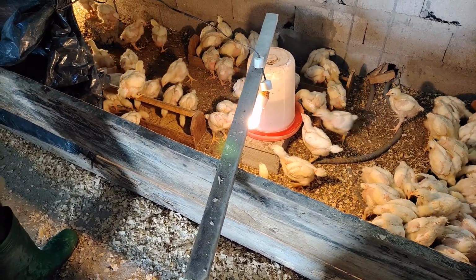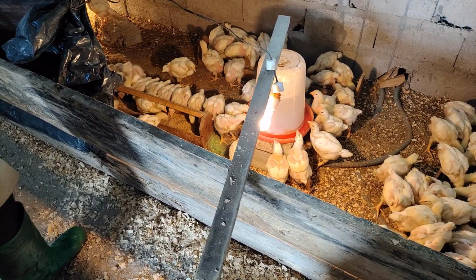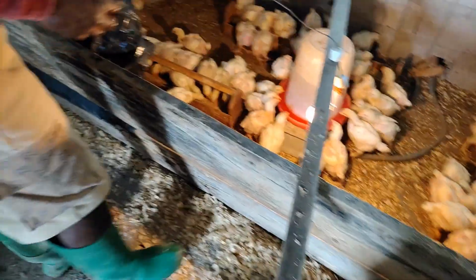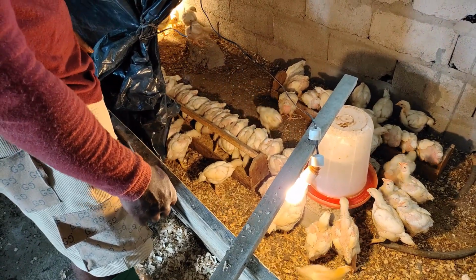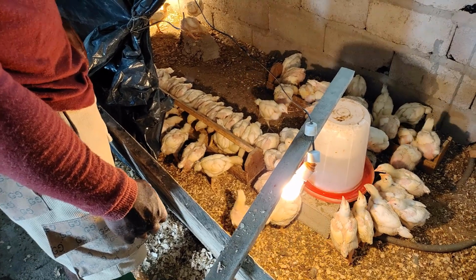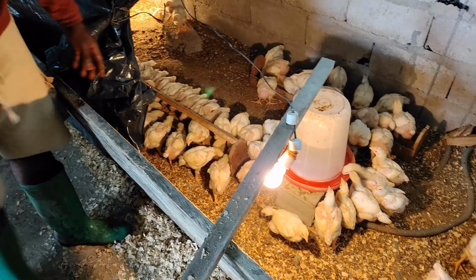Always observe. If some are not eating very well, you know that there's a problem. So always observe. You see as I've put it up, it's to avoid them putting dirt inside their drinking water. So that's why I lift it up with something. As people can see, they're doing very well. Then you go to the next one.